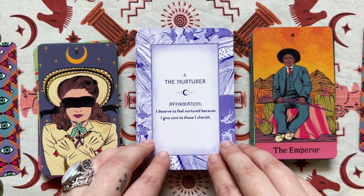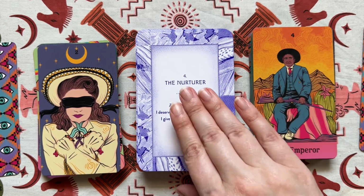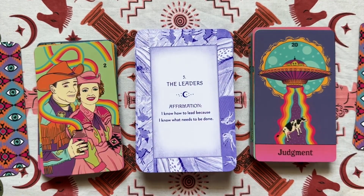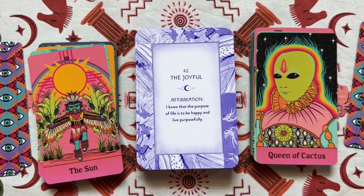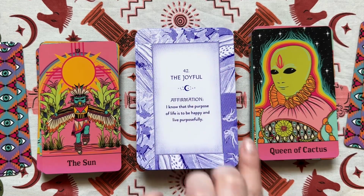The Nurturer with the Two of Swords and the Emperor. I deserve to feel nurtured because I give care to those I cherish. I don't know if the messages are doing it for me here. The Leader with the Two of Cups and Judgment. I know how to lead because I know what needs to be done. Interesting. How are we feeling about the color with... I don't think so. I think this is too purpley.